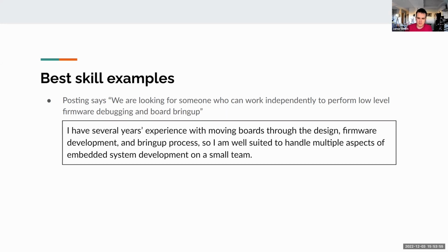If you guys aren't embedded developers, what I said may not make a lot of sense, but basically the idea is you find what they're specifically looking for in the posting, and then try to say what is the part of your resume that actually is relevant to that, and highlight that part in just a few sentences.